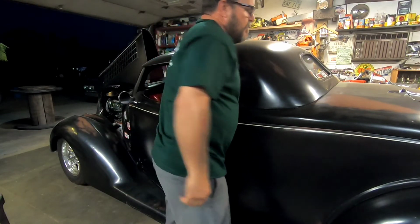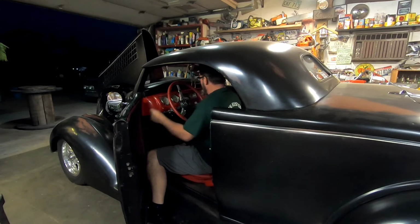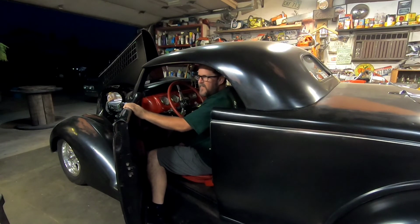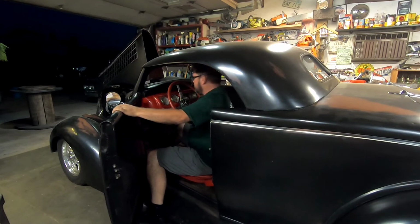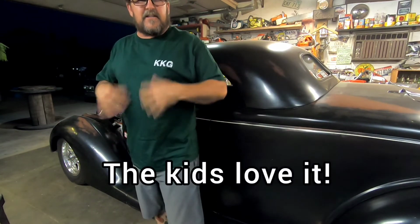Blooded. But she gets a nice little tune going once she's warmed up. Ah, smell that gas and that raw exhaust. And it sticks to you too, so when you go in the house, you smell like exhaust.